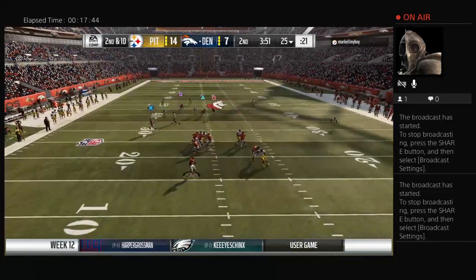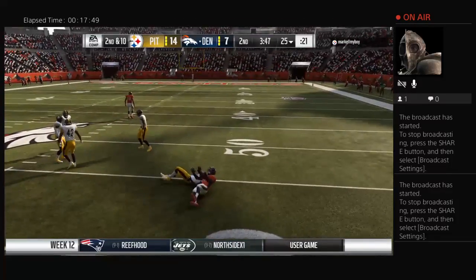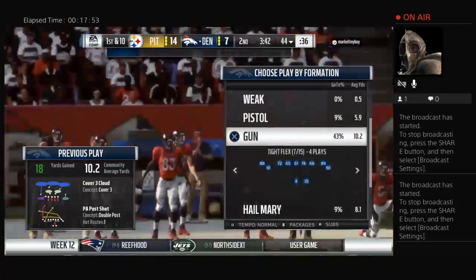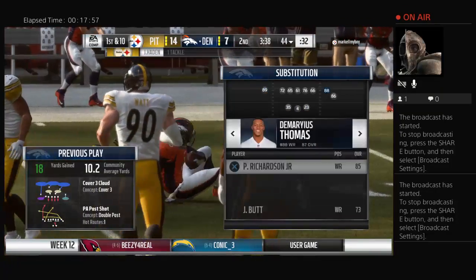Here's Keenum now on 2nd down. Wide open receiver complete. And they'll get it up just short of the 45 at the 44. 18 yards on his first catch of the game. It's a 1st down.